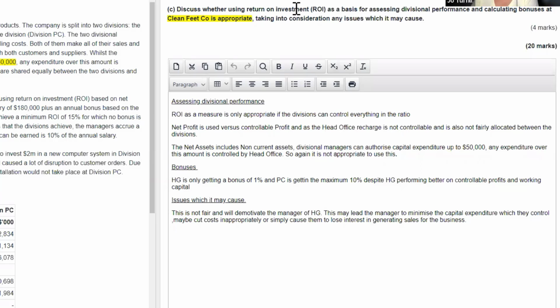So what I've done is split this. I've said assessing divisional performance is the first part. Calculating bonuses is the second part. And then taking into consideration any issues it may cause is the final part. So there's 4 marks going. So you need to make 4 points.